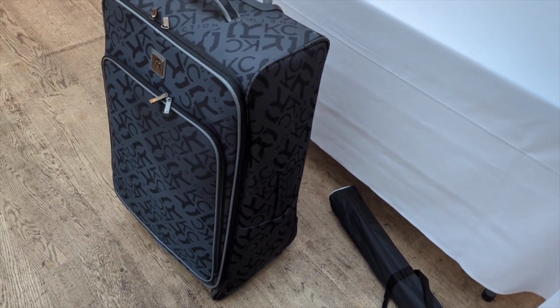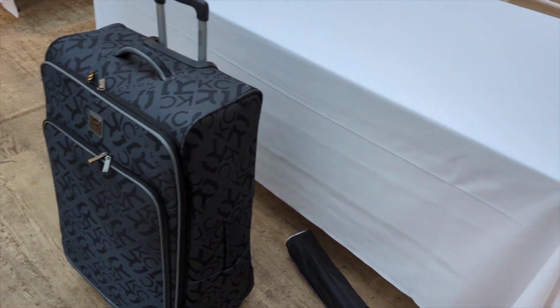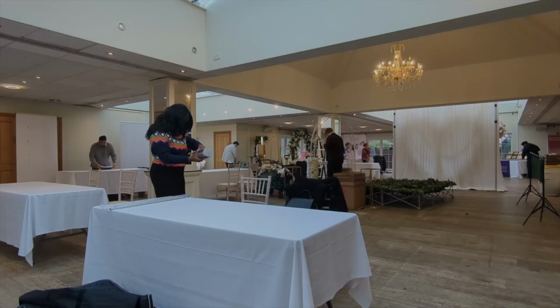As you can see, I pack really light. That suitcase basically holds a lot of things, and you'll be seeing them once I display them on the table.